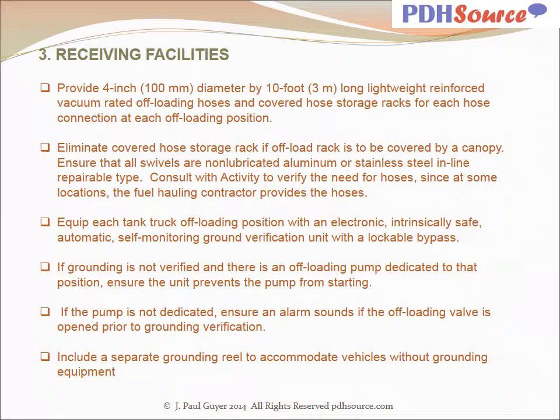Provide emergency fuel shutoff, abbreviated EFSO, push button stations. For truck offloading with multiple positions, an EFSO push button station is required for each position and along routes of personnel ingress and egress between 100 and 200 feet from the offloading position. Design in such a manner that activation of the emergency stop will shut off all fueling in the offloading area and/or the associated pump house or pump pad.